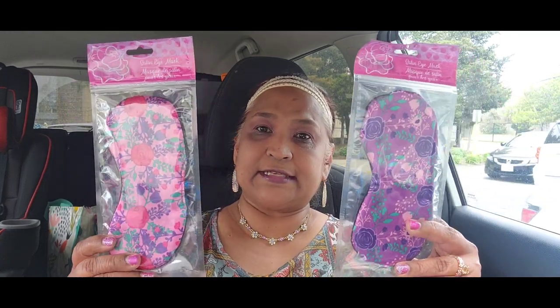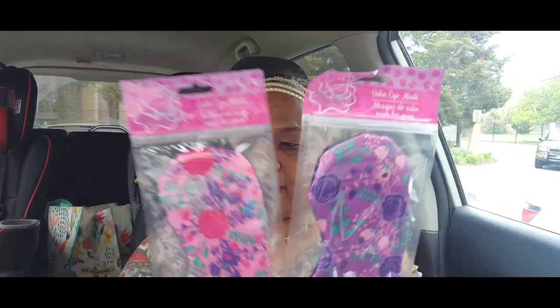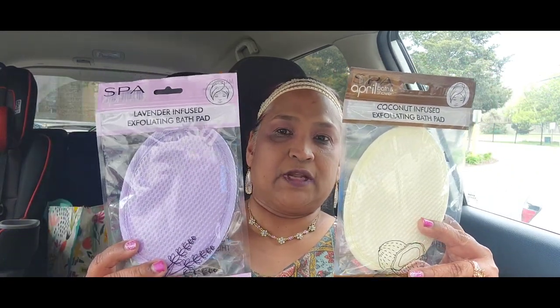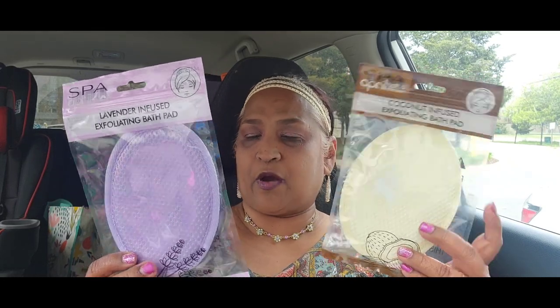So I picked up this satin eye mask. These were the 2 that they had. These are satin eye masks, which would go beautiful in your basket. Then I picked up these, and you guys know I did the test on these, and they are amazing. These are the Spa April Bath and Shower Coconut Infused Exfoliating Bath Pad. It's in lavender and it's in coconut, and you guys know the coconut was my favorite. So I'm making a basket for my grandkids to give to their mom. So I got that.